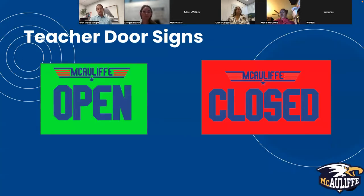These are what our signs will look like. On the outside of each door, once tutorial starts, green means open, red means closed. A sign might be turned red for a closed tutorial, but if a kid is stamped for that class, they go in anyway. The red sign just signifies you can't come in here unless you're stamped to come in here.